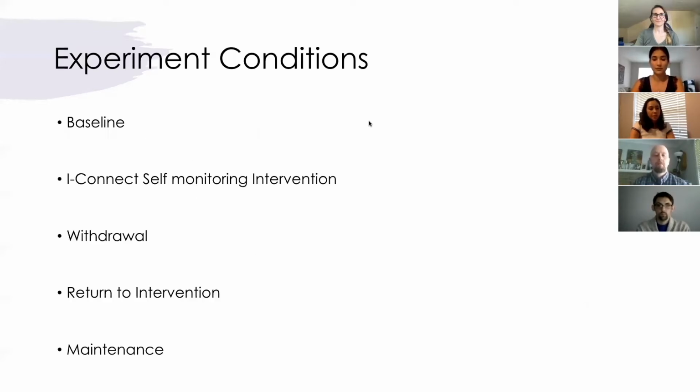For the experimental conditions, the baseline was collected during the participants' independent work time and did not include the iConnect self-monitoring application. The intervention phase started after the baseline data was stable and showed little variability for each participant. This phase included the iConnect self-monitoring application. Following 5 data points and a stable response pattern, the withdrawal phase was implemented. Again, following a minimum of 5 data points and a stable response pattern, the second intervention phase was introduced. 2 weeks after the final intervention phase, the maintenance phase was introduced and completed with 3 data points over 3 consecutive weeks.